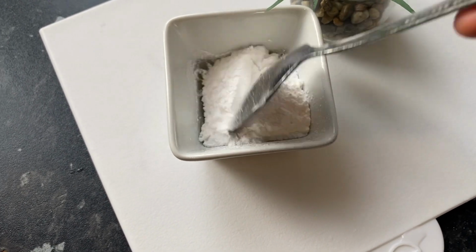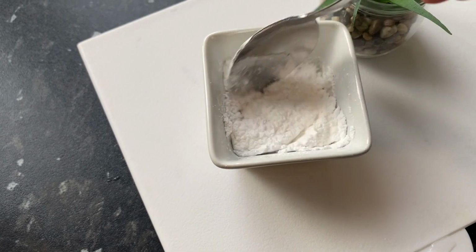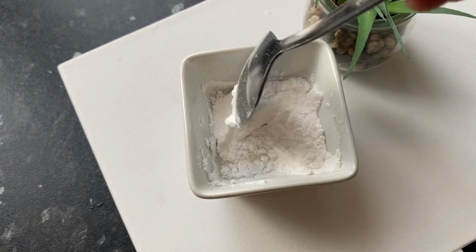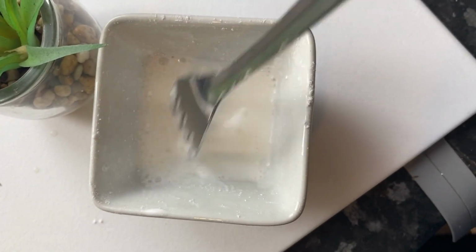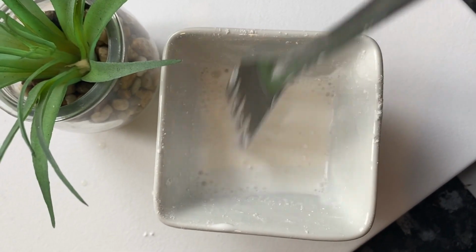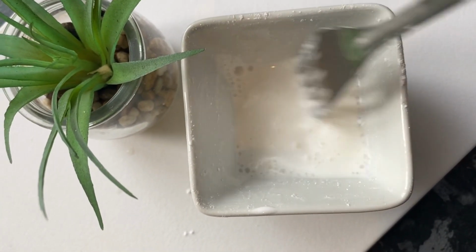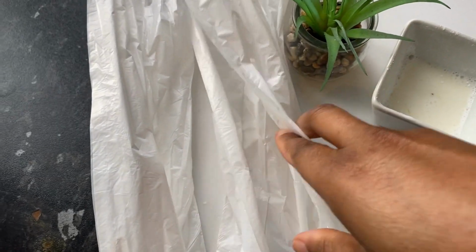I've got all my ingredients ready, so now I'm going to give it a good stir. The spoon wasn't helping at all, guys, so I ditched it and switched to a fork, and yes, it was an amazing stirrer. Good, it's all done now.